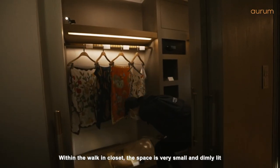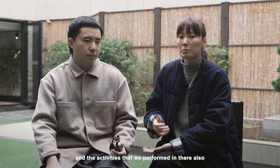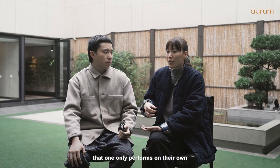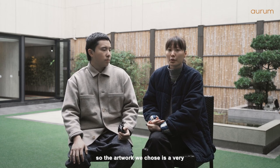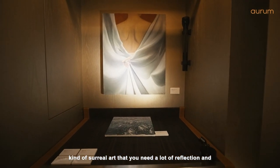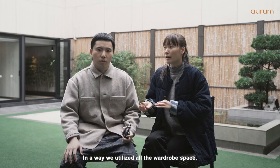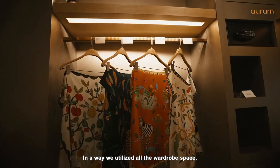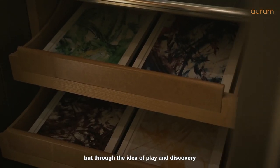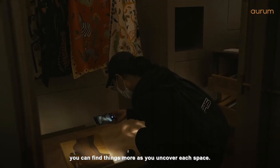So within the walk-in closet, the space is very small and dimly lit, and the activities that we perform in there are also very intimate and private, something one only performs on their own. So the artwork we chose is a very surreal art that needs a lot of reflection, and artwork that provokes a sort of secrecy within the work. In a way, we utilize all the wardrobe space, the drawer space, even though it's quite hidden, but through the idea of play and discovery, you can find more things as you uncover each space.